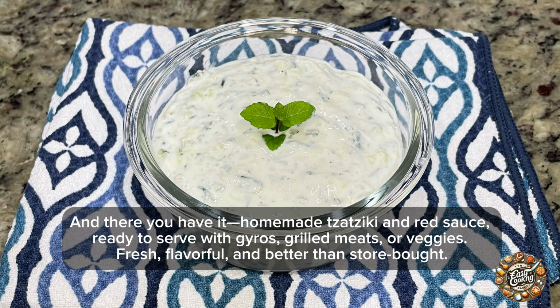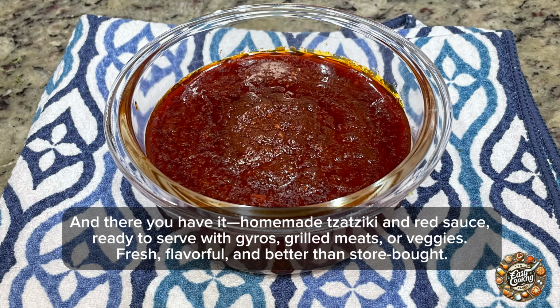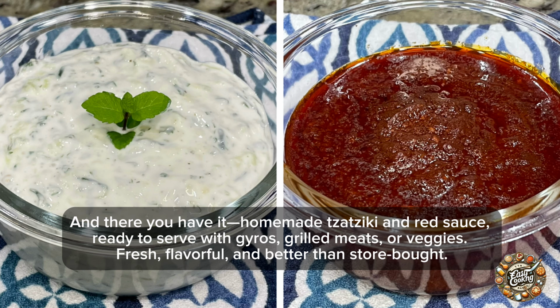And there you have it, homemade tzatziki and spicy red sauce, ready to serve with gyros, grilled meats or veggies. Fresh, flavorful, and better than store-bought.